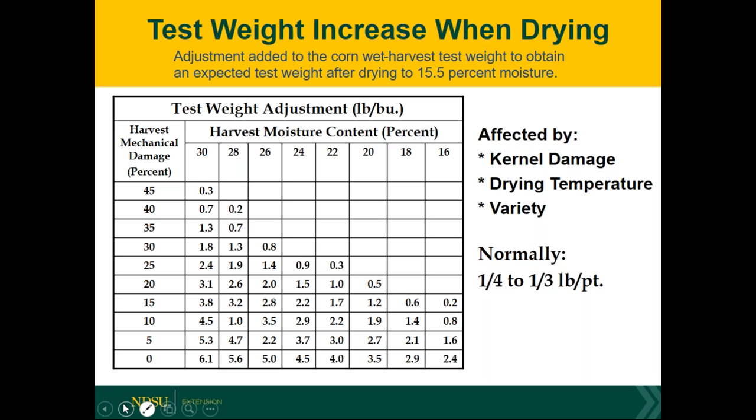Some of the primary things that affect the test weight change as we're drying is the amount of kernel damage, the drier temperature that we're working with, to some extent, even the corn variety. This year, where we're talking about high moisture corn, I think we're seeing where we have more mechanical damage. The higher the moisture content, the more fragile that kernel becomes. The colder it is, the more fragile that kernel becomes. And so we're seeing a much higher mechanical damage over here on the left side of our chart.